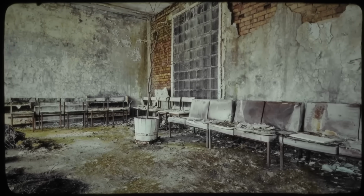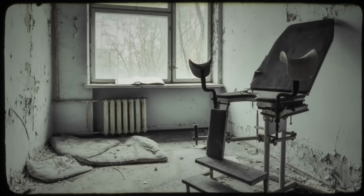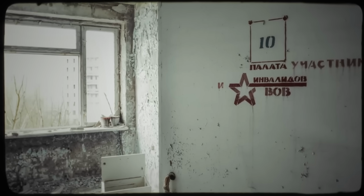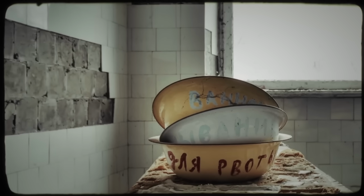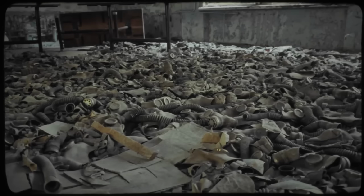Those who lost their lives were buried in lead-lined coffins to prevent further spreading of the radiation that they'd been exposed to. Today, that hospital stands abandoned like so many other buildings in the area, and in its basement, the clothing belonging to those firefighters still remains, since it's too dangerous to remove these items from the building.